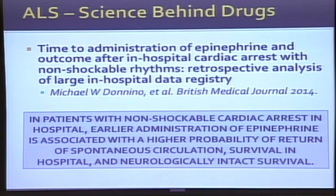Now it's unclear, and the data is very confusing for epinephrine in VFib, but it is not recommended. The Heart Association went so far as to say we're not recommending you give it as fast as you would in a non-shockable rhythm. There's some evidence that if you give epinephrine within the first 1 or 2 shocks, you may increase the risk of recurrent VFib.